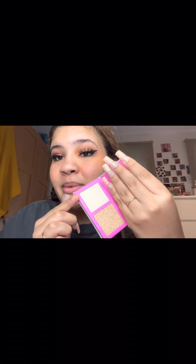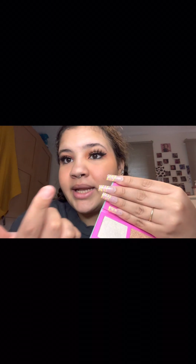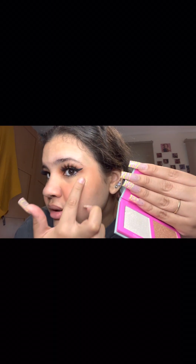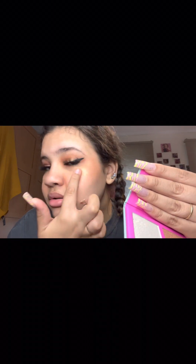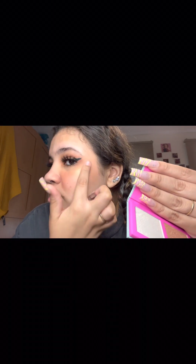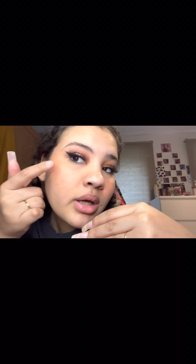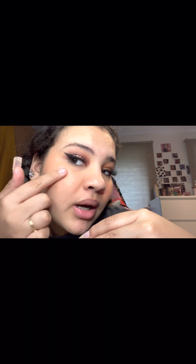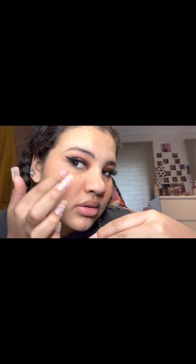So from the RuPaul palette, I'm going to be using Charisma, which is this really nice icy sort of color, and I'm just going to dab that on my, wow, oh my days, dab that on my cheekbone. That is insane. Wow, that's gorgeous. I actually really like this one. So for the Fenty, again, I'm just going to take a little bit on my finger and just go ahead. Wow. Honestly, the little pinky hue it gives when you apply this just has my heart.